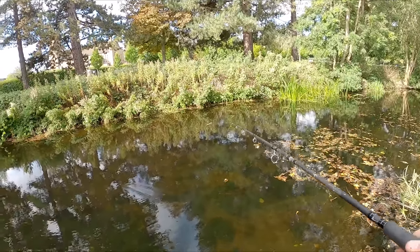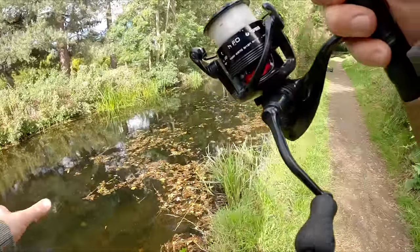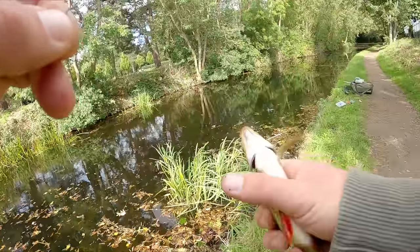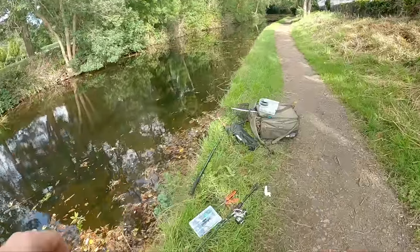The rudd are demolishing my hook bait, get off. We've hooked one. Well, we needed a rudd, so I guess that's a species counted. But I really wanted a big perch. Oh, sorry, Mr. Rudd. Didn't mean to do that.